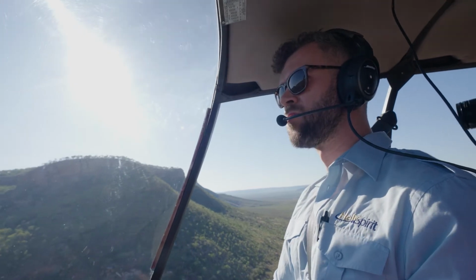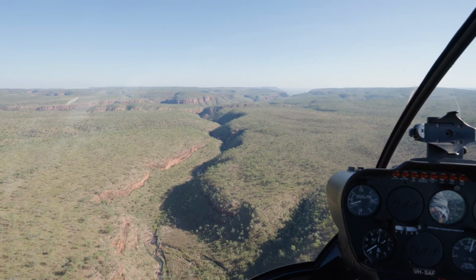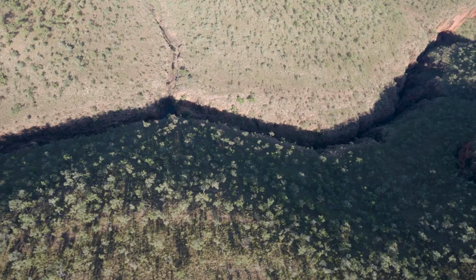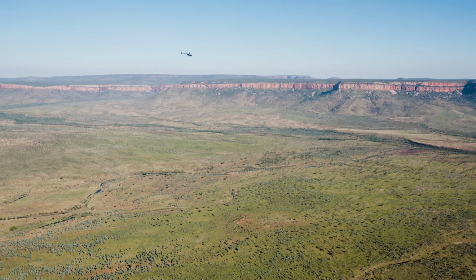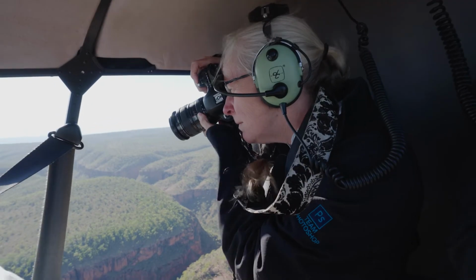This is looking like a great day to fly. We're just flying up Emma Gorge. Wow, look at how deep those go down. And look at that, there's still some water down there. It looks like they may have had some late rains this year. We're coming up across the top now. Wow, the view is quite expansive.